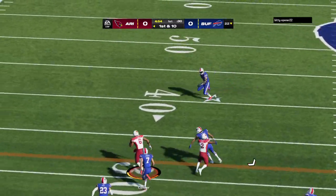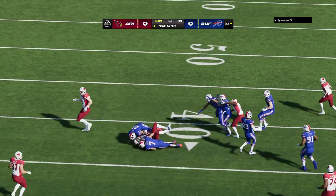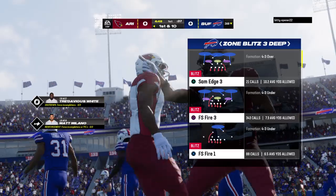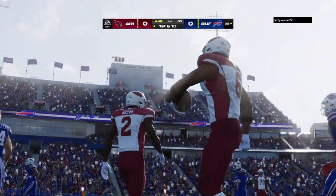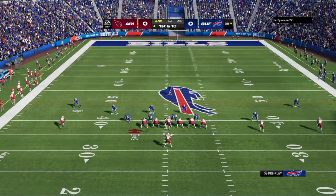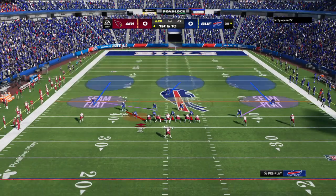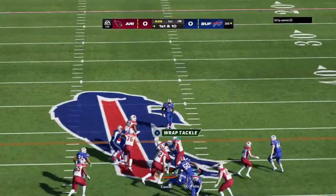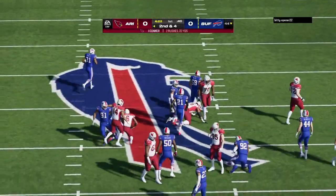First carry for James Conner. And he's taken down but able to slip across the 35. That play going for 16 yards to start the drive. First down. Well, there you go. This offense off to a strong start this afternoon. Yeah, with a big run and a first down. That's putting what you practice into play. That's excellent execution to get things started.